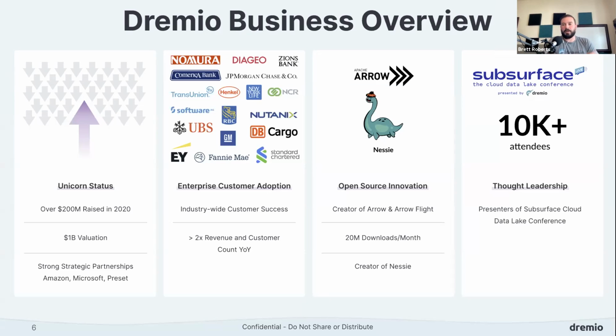And we've developed strong partnerships with cloud vendors, on-prem storage providers, BI visualization, and data science tools like Preset as well. We have a very wide and broad enterprise customer adoption. We really span all industries and focus on all verticals. As you can see from some of the logos here, we really do hit a lot of the major companies within the Fortune 100, 500 and beyond.